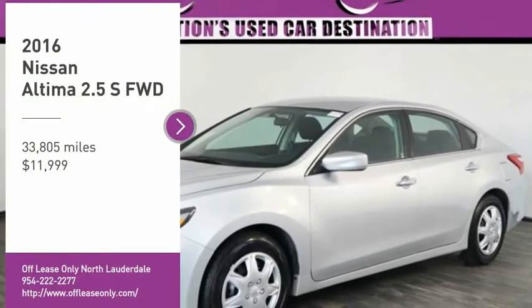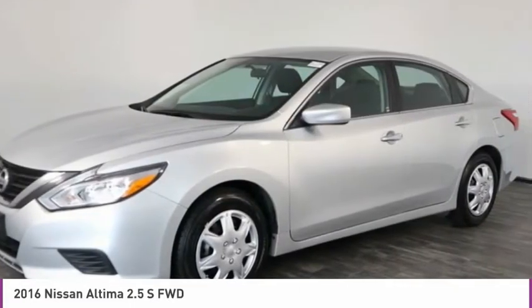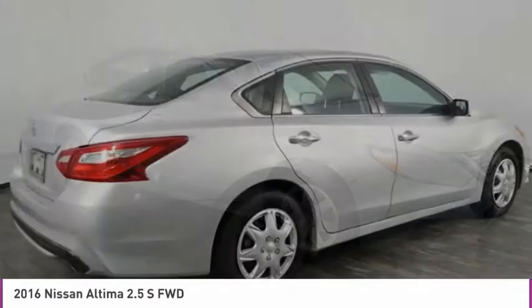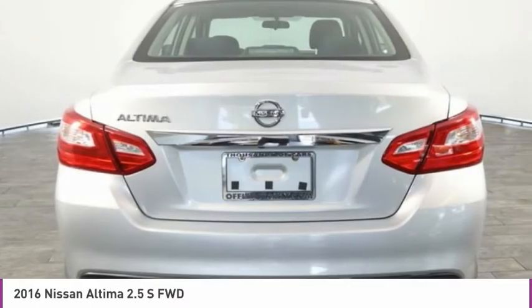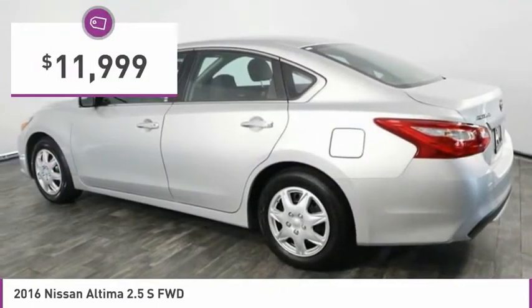Stop by and take a look at the 2016 Altima. The Nissan Altima offers advanced features to make life easier, including push-button ignition, which comes standard. Combine that with a powerful engine, 6 standard airbags, and over 5,000 quality and performance tests, and you'll see the Nissan Altima is made to drive and built to last, and is priced below $15,000.